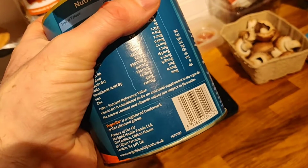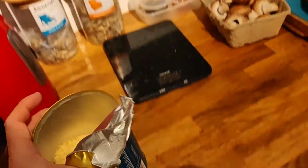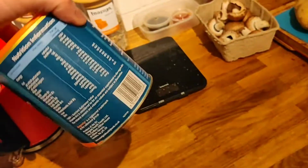I was searching foods with zinc, and it's so hard to get. But yeah, 60%, 5 gram serving gives you 60% of your RDA. What could be better? So this is in most stores. Pick it up. Let me know what you think.